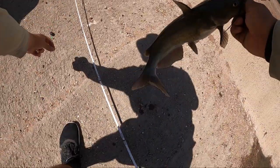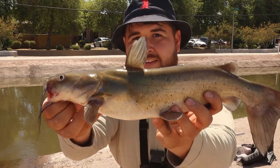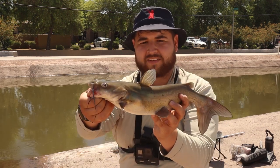All right, well, first canal catfish of the day. He's got a weird blue tint to him. Not sure why, but he bit the garlic Stryker punch bait. Let's get some more out there. Hopefully catch another fish. Here we go.